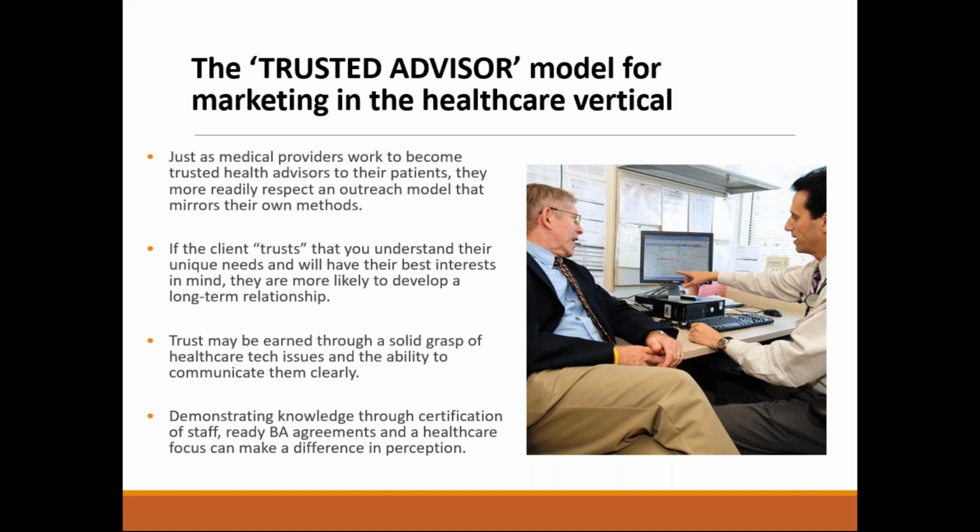There are thousands and thousands of people who do what you do in other verticals, but when they work in healthcare, if they can build a trusted advisor model for that side of their business, they will have a way higher percentage of success with this potential client. Just as medical providers spend a lot of their time focused on advising their patients, they are going to respect that model in you. So if you're mirroring that trusted advisor model to them, they are going to have a higher level of respect for you. And if they trust you and they believe that you have their unique needs in mind, they're going to be more likely to engage in and develop a long-term relationship with you.